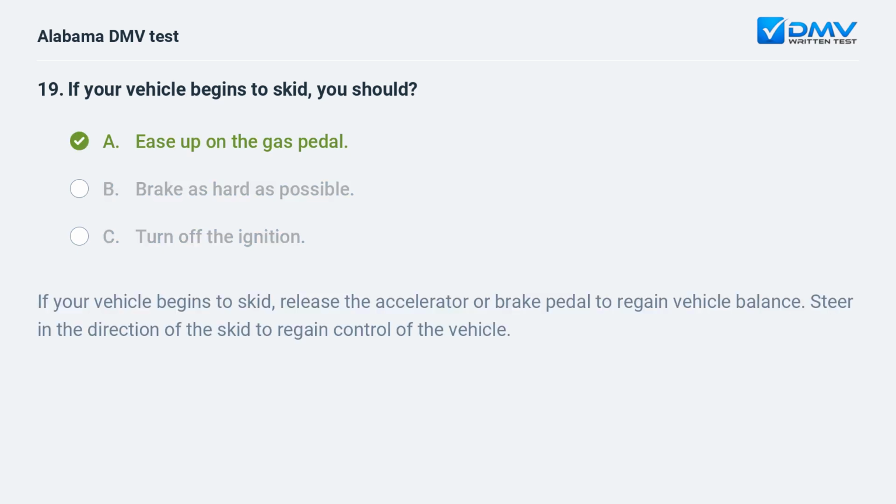A. Ease up on the gas pedal. If your vehicle begins to skid, release the accelerator or brake pedal to regain vehicle balance. Steer in the direction of the skid to regain control of the vehicle.